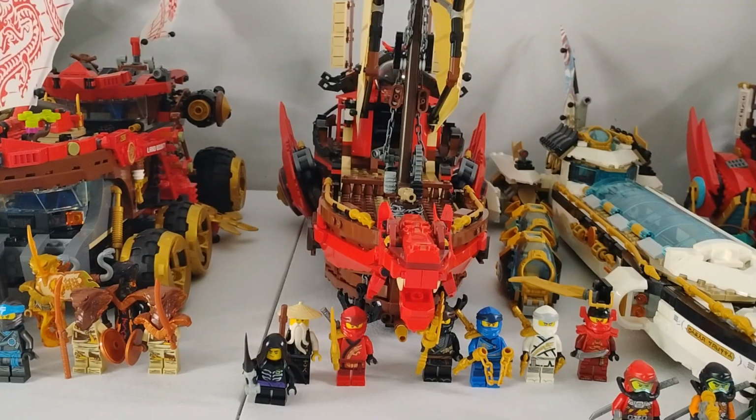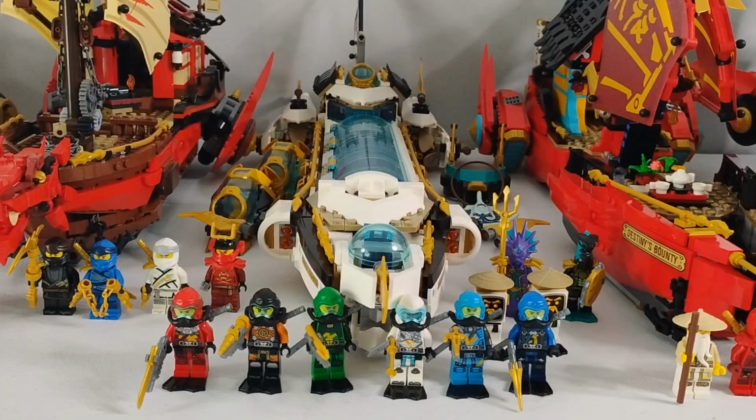From Ninjago Legacy in summer 2020, we have 71705 Destiny's Bounty, 1,781 pieces, $130, 7 minifigs, 3 exclusive, and this is 7.3 cents per piece. This is a phenomenal value. It's on par with the movie Bounty. You get a lot of things in this set. There's a lot of good play features, and just a lot of awesome building techniques and stuff that we'll go over here in a little bit.